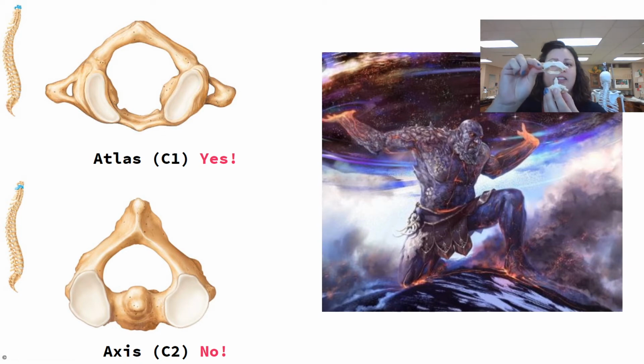C1 is the atlas, and it's able to rotate like this. So like I'm nodding my head up and down to say yes. Right now I'm moving my atlas. If the atlas wasn't shaped like this, I wouldn't be able to nod my head up and down.